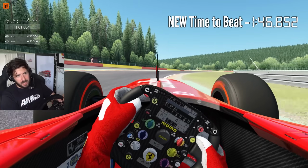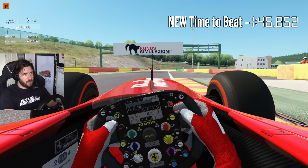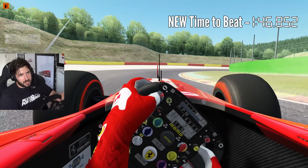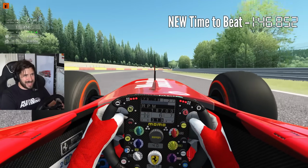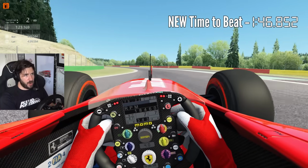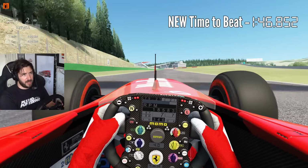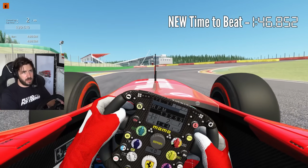Can you imagine this thing in real life? Can you imagine getting to drive a car like this in real life? It would just be overwhelming to the senses. Here we go. Speed! Really holding that 6th gear there. This is going to be a really quick time, I think. I don't think the old F1 car or the modern F1 car's got anything on this.